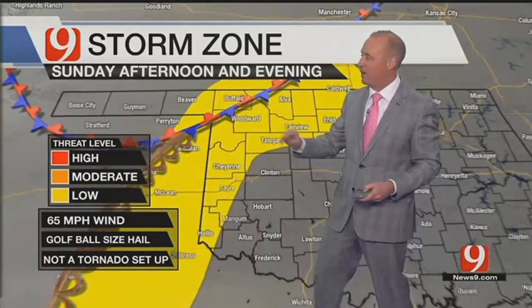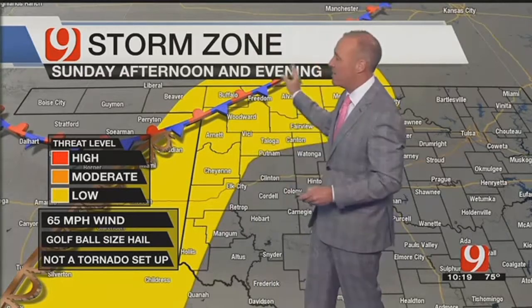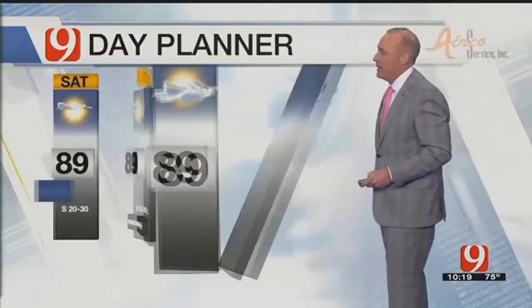Right now, looking at the very latest data, we're going to have some rotating thunderstorms, but right now it is not really a tornado setup, even though we're going to have some storms that will rotate, producing some large hail and wind. I think we stay dry in Oklahoma City on Sunday. I think it's a northern and northwestern and western Oklahoma deal. That's the way it looks to me.